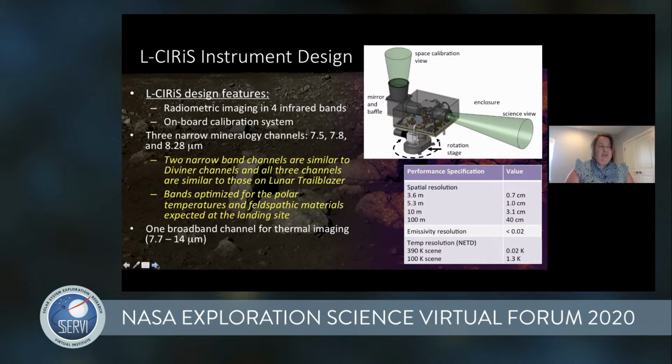Thus, for the first time, we're going to have in situ surface measurements from L-series, which is going to provide really critical links between the very small scale surface measurements that we're going to get from L-series with those from orbit for Diviner and Lunar Trailblazer. So in other words, L-series is going to provide the first ground truth measurements of the surface that will greatly enhance both the Diviner and Trailblazer investigations.